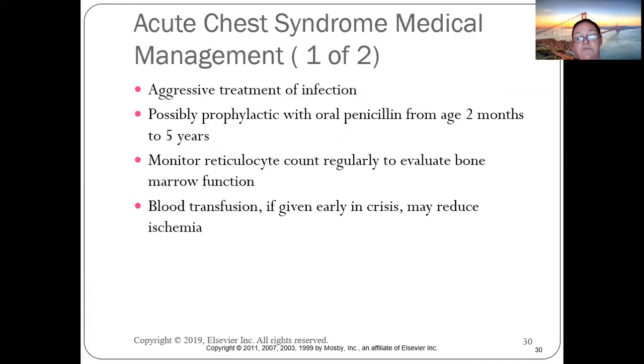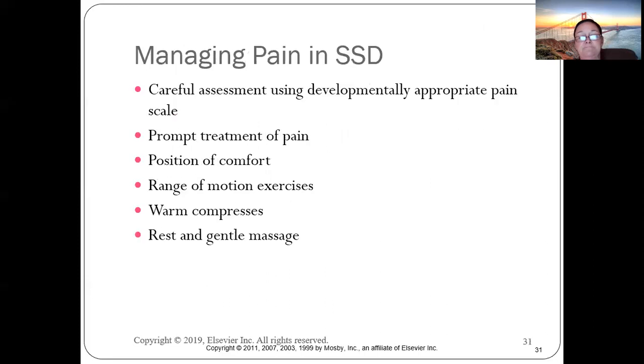And we monitor the reticulocyte counts frequently. They give blood transfusions. I know the little boy that, like I said, was on the antibiotic, he would go to Grady once a month for transfusions, and he got a blood transfusion every month. So he was just prepared to sit down there, and he took it like a little man. He was like 3-4 years old, and he took it like a little man. Promoting treatment: position comfort, range of motion, making sure that they don't get very stiff, warm compresses, rest, and gentle massage.